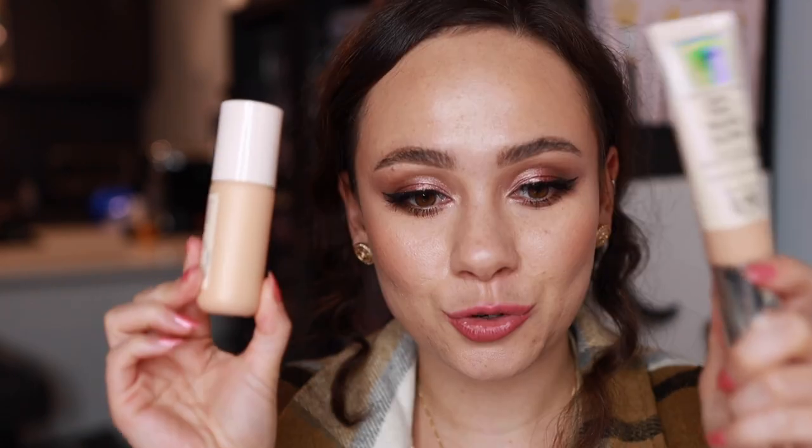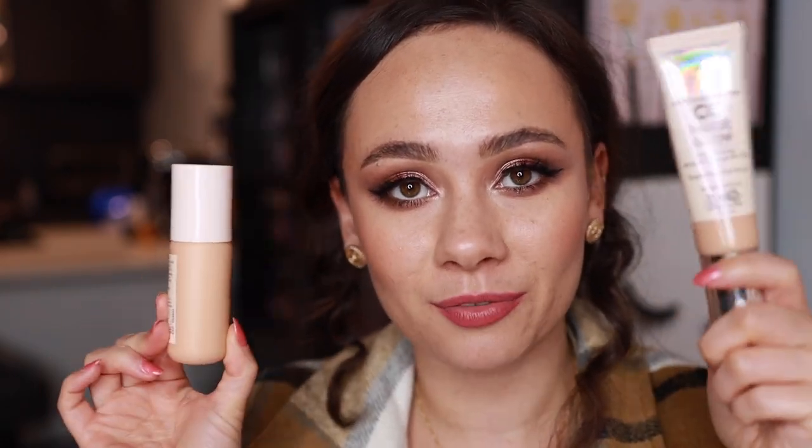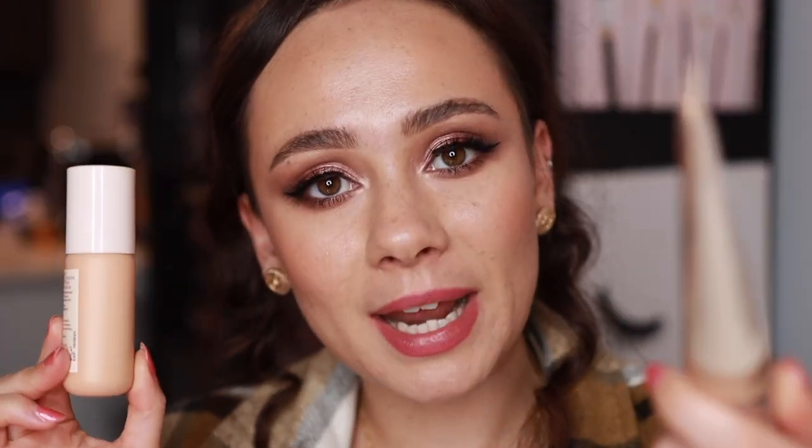But I wanted to do the final wear test. We hit the 8-hour point. And here's how we're looking. I think we look really, really good. Drum roll, please. I prefer the cosmetics, but I think they both look fantastic.